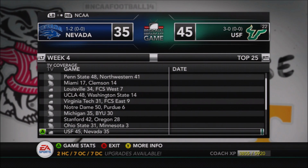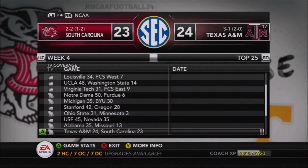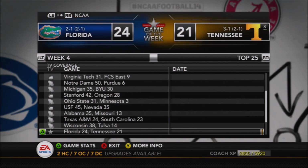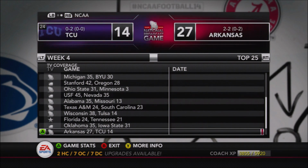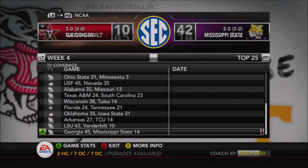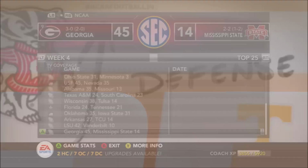UCF stays unbeaten 45-35 over Nevada. Alabama, simple victory over Mizzou. A&M just escaped South Carolina 24-23. Wisconsin 38-14 over Tulsa. Florida knocks Tennessee from the ranks of the unbeatens with a 24-21 victory. So big win for the Gators and their SEC championship hopes. Oklahoma 35-31 over Iowa State. Arkansas 27-14 over TCU. So TCU not looking hot this year, 0-2 on the season to start off. Then a couple big SEC wins for LSU and Georgia as well.